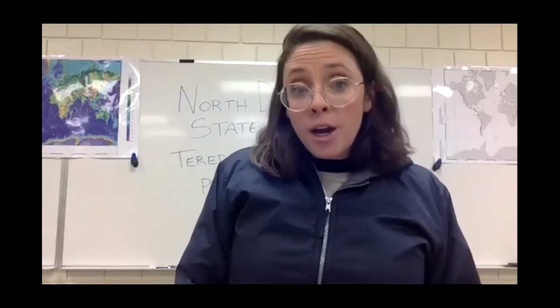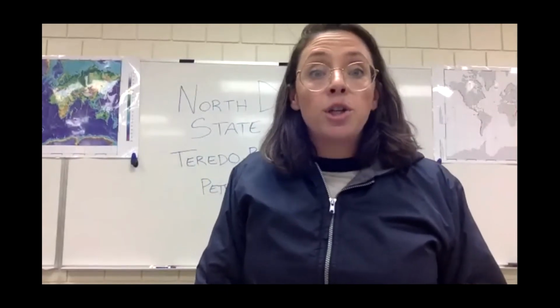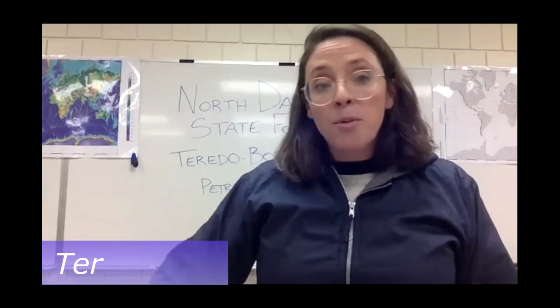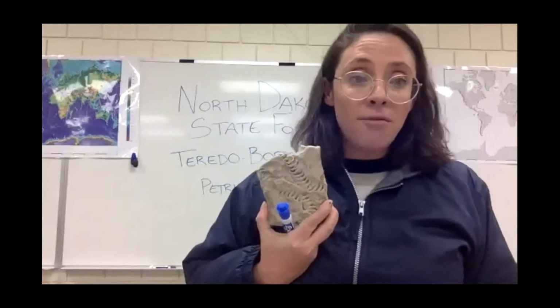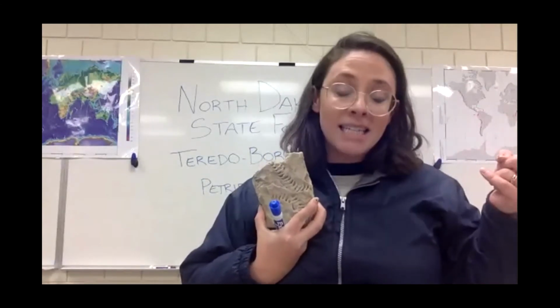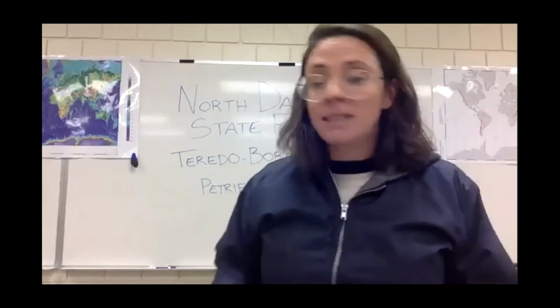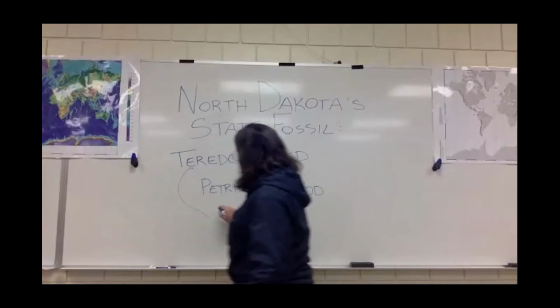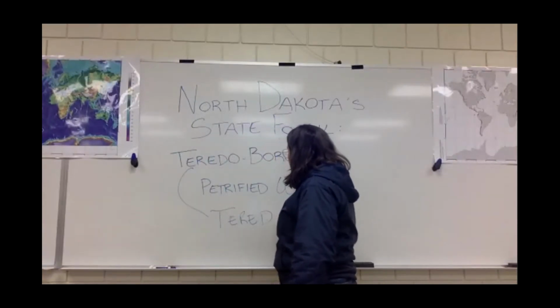So the Teredo clam, or the shipworm, makes a trace fossil called Teredolites. When I showed you Beaconites, a lot of trace fossils have names that end in "ites." That usually is a hint, scientists, that it's a trace fossil. Teredolites, so it's just Teredo plus an "ites" at the end, basically.